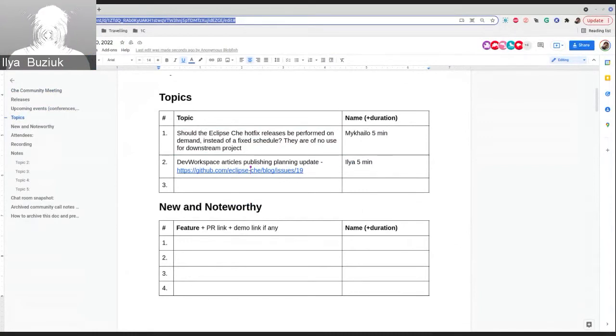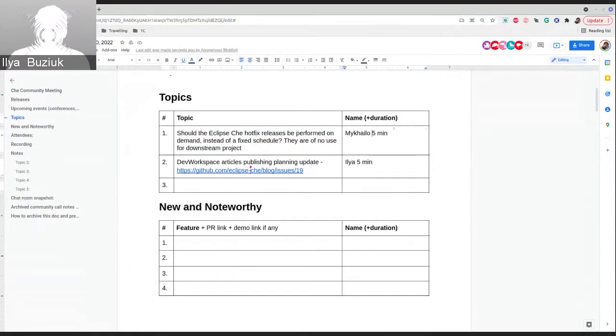But I mean, releasing every week sounds relevant. Even if we continue releasing Eclipse Che on Operator Hub, it's enough time to proceed with the Operator Hub release.